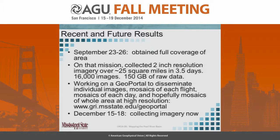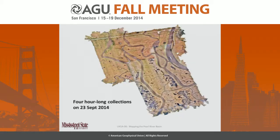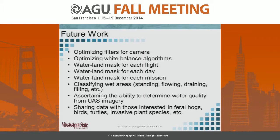So in that September mission, as I said, we were able to get 2-inch resolution imagery over 25 square miles in about 3.5 days. That's 16,000 images, about 150 gigabytes of raw data. We developed a geoportal, and there's the URL for it. The user interface is still under development. I just want to get it on out there. If you want to get the images, you can. We're putting individual images, mosaics of each flight, and hopefully mosaics of the whole area at high resolution. We're trying to figure out how much we can serve out. That's a 4 hour, 1-day collection back in September.